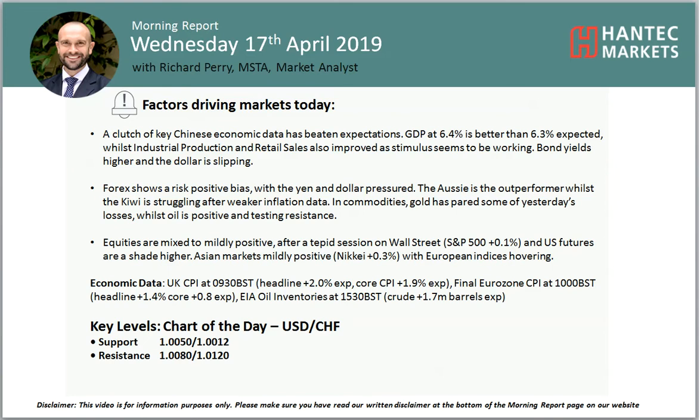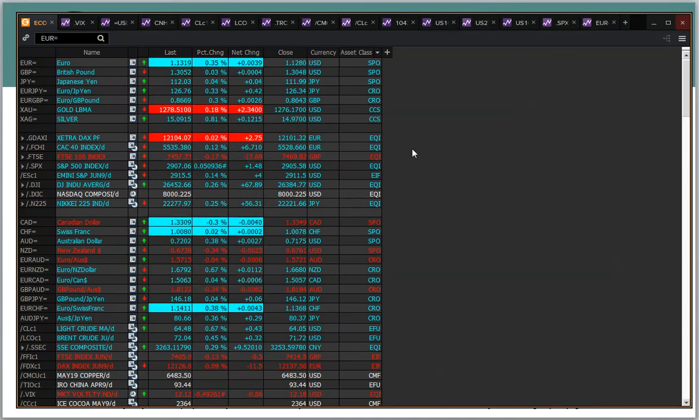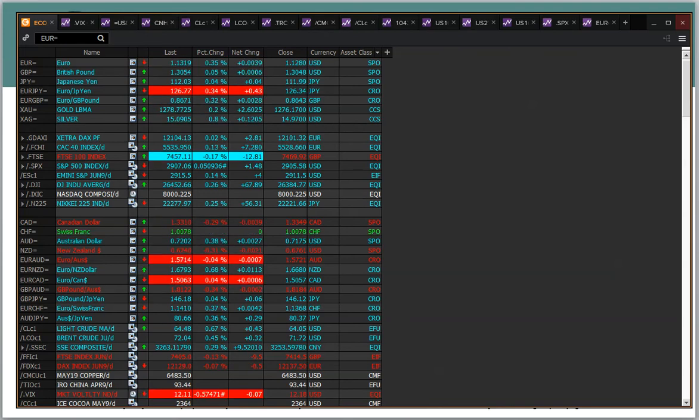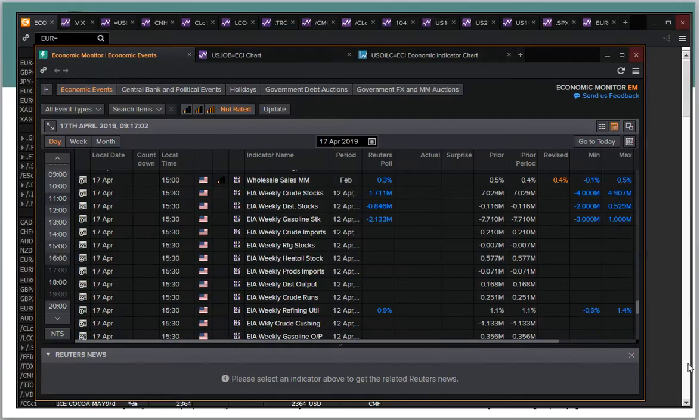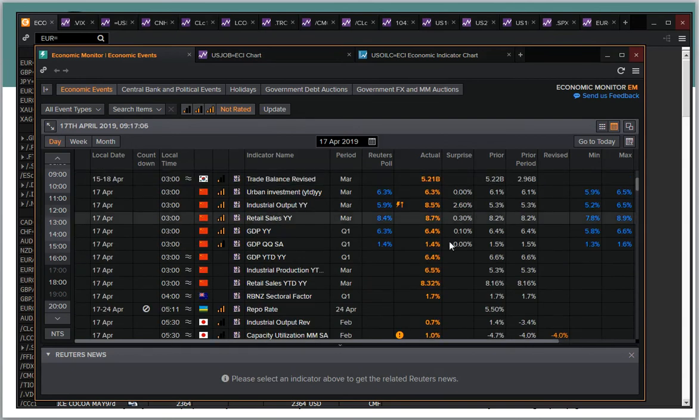We've got a fairly positive outlook actually across markets today, and that's coming as this Chinese data overnight, the clutch of key Chinese data points really did beat expectations and encouraged sentiment. Let me just take you through them. We saw Chinese GDP better than expected at 6.4%, really strong upside surprise there, and also we had industrial production strongly beating and retail sales strongly beating as well.